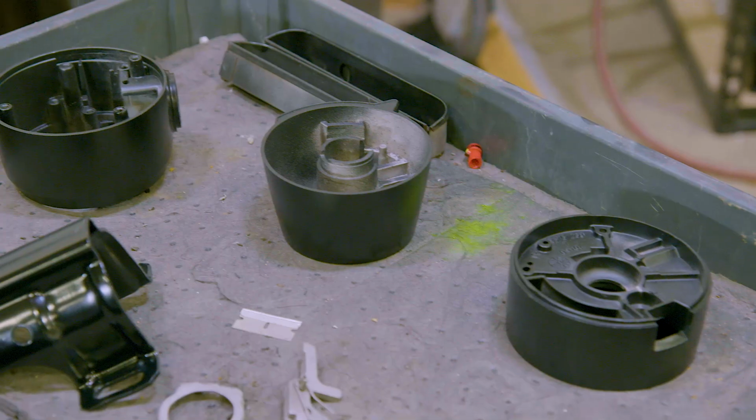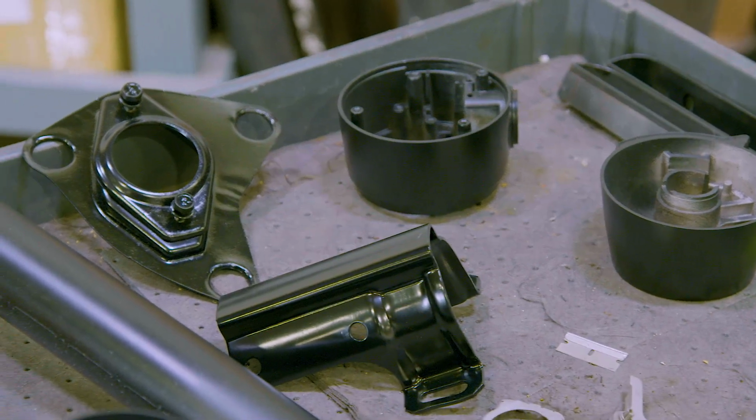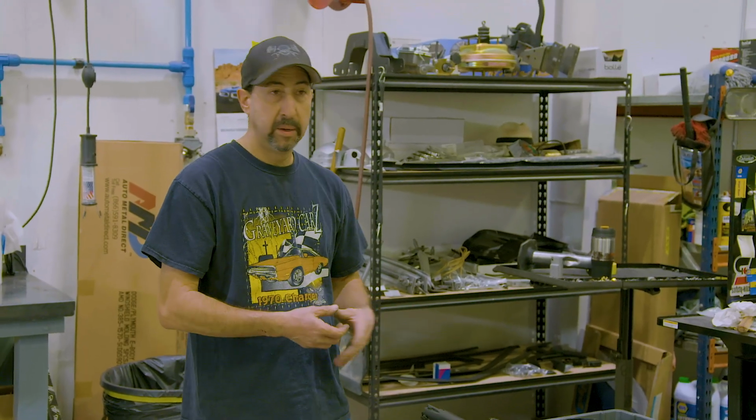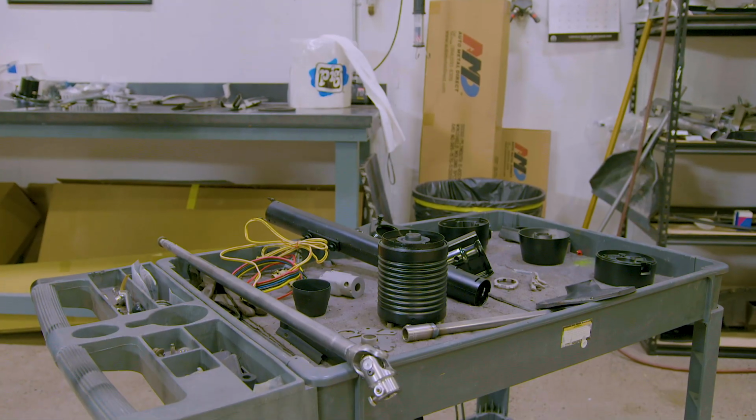I had half of a steering column, and so I tried to gather up as many '71 parts as I could to build a column. So I got everything detailed, got everything painted. I got a new turn signal switch.